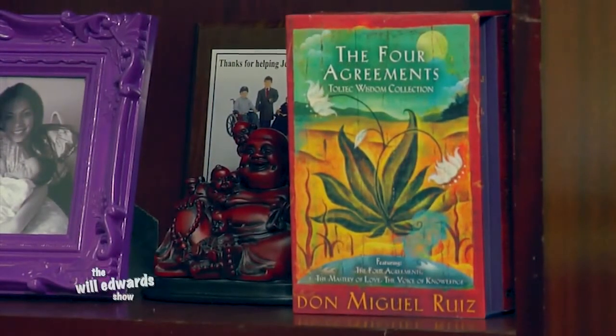Gossip is also a negative thing, and it's not being impeccable with your word. When you gossip about someone, it doesn't tell you about who the other person is, it tells you about you, or a person that likes to gossip. So rule number one, be impeccable with your word.